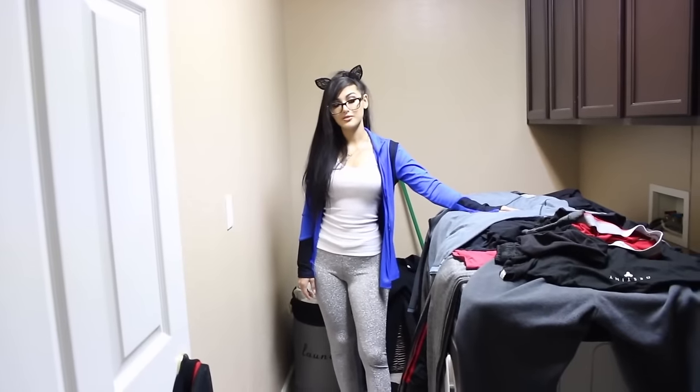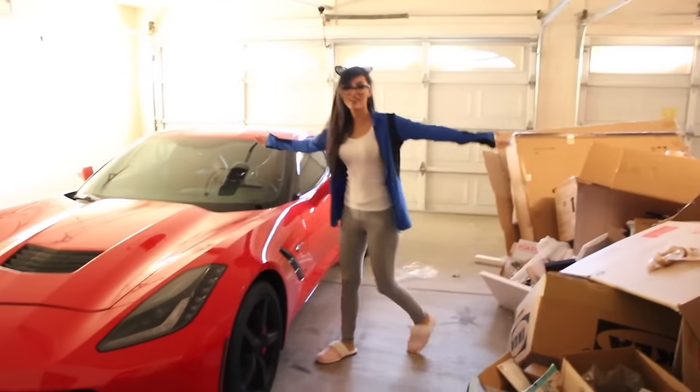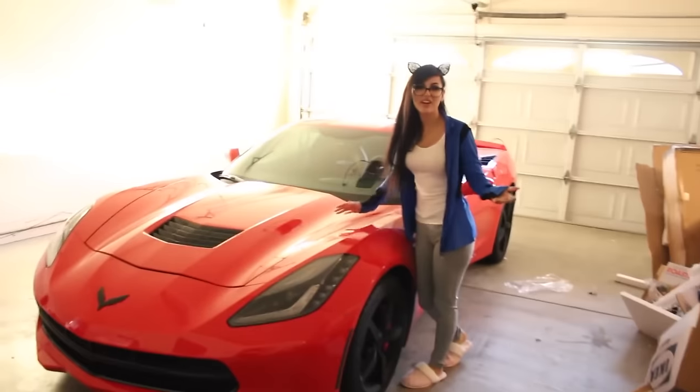This is the laundry room. It has a lot of laundry. This is the garage. This is my car. I had my other car in here and then it turns into a bunch of boxes.